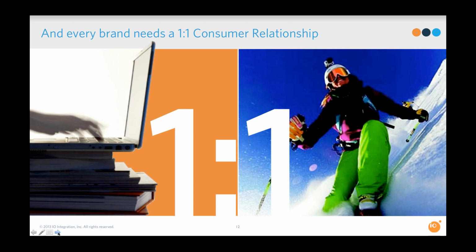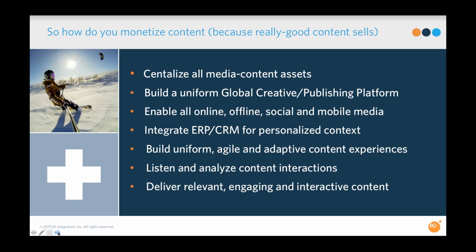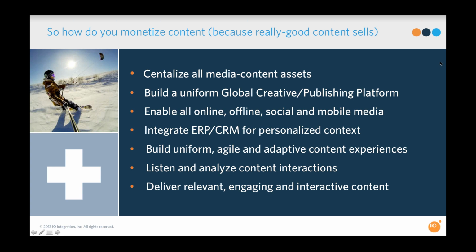And at the end of the day, every brand does need a one-to-one consumer relationship, ideally based on the behaviors and preferences true to your customers. So to monetize all this content, and we know that really good content sells, we need to centralize the media, all our content assets, build a global creative publishing platform, and enable all the online, offline, and social media to talk to one another, to get the feedback back from it, to adapt our campaigns and our conversations and make them contextual and get it back out there.